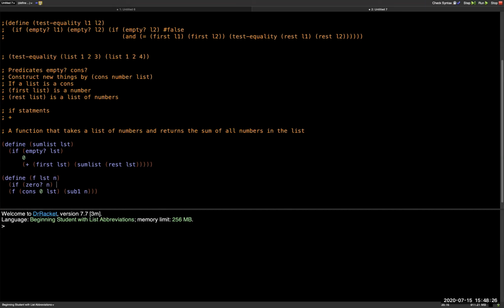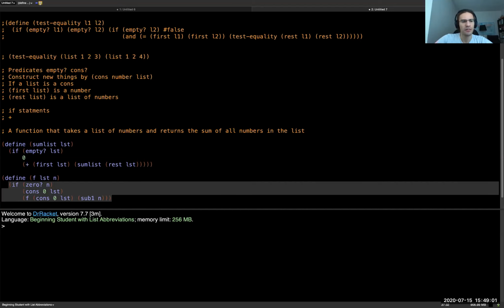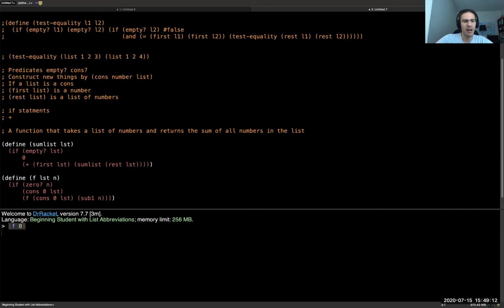Then what? Then we just cons 0 onto LST. So that's what happens if it's 0. And otherwise, we continue making the call, right? So that will make the length of our list n+1, right? Yes, it will. So then if I do F of the empty list and 0, it'll give me list 0.